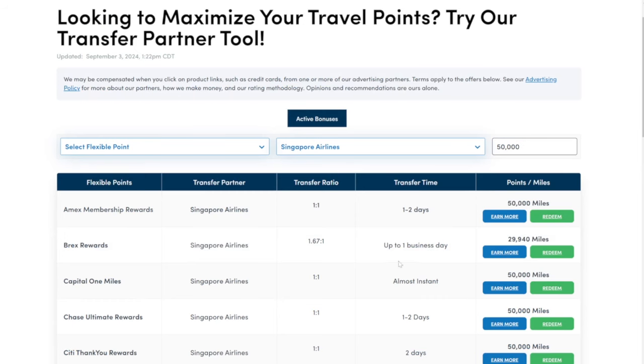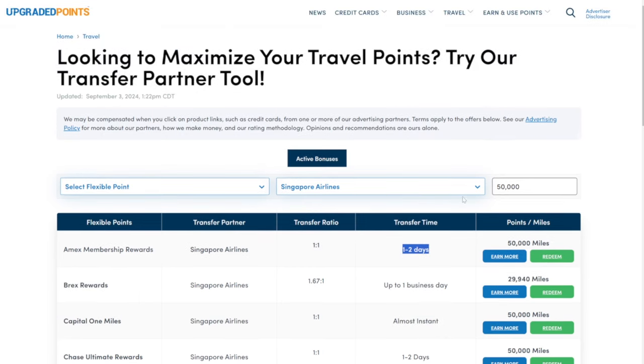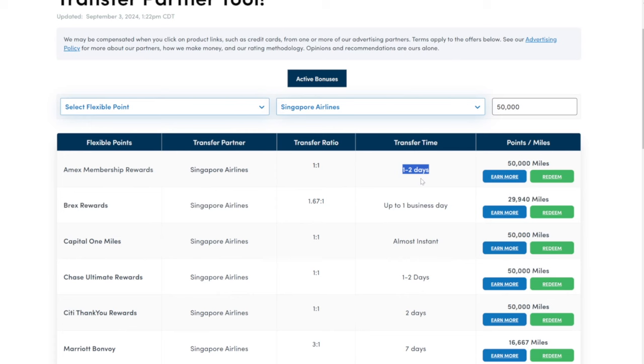And they also will accept transfer partners from almost everyone. Amex, Capital One, Chase, Citi, everybody except for Bilt. If you have Capital One, I would recommend using them and then Amex next. Upgraded Points says that it takes 1 to 2 days with Amex. I've found that it's been a little bit faster with Capital One and Amex lately. Haven't tried it with Citi, and Chase has been a bit slow. They've been more like 1 to 2 days whenever clients are transferring over stuff to Singapore Airlines.